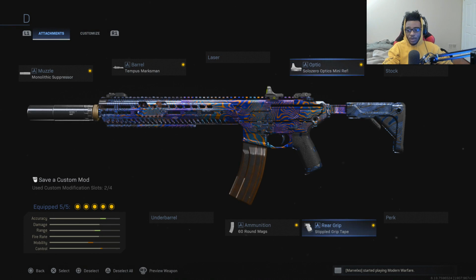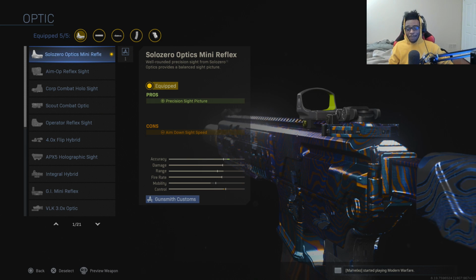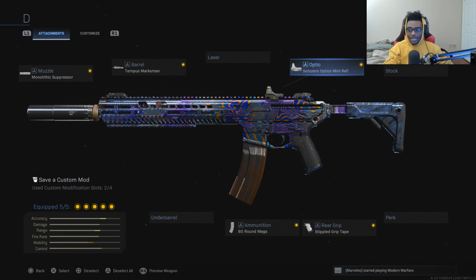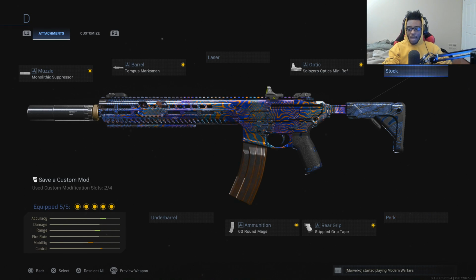And then finally, I'm running the Solo Zero Optics Mini Reflex because this is the cleanest optic in my opinion for this weapon, and I do not like the stock iron sights. Now if you want to run the GI Mini Reflex, you can, or if you like to run the iron sights, you can go ahead and put on Fully Loaded so you have maximum starting ammo, and you can run the class that you equipped off spawn until you get your tactical nuke. But considering the fact that I do not like the iron sights on this weapon, I'm going to go ahead and run the Solo Zero Optics Mini Reflex.